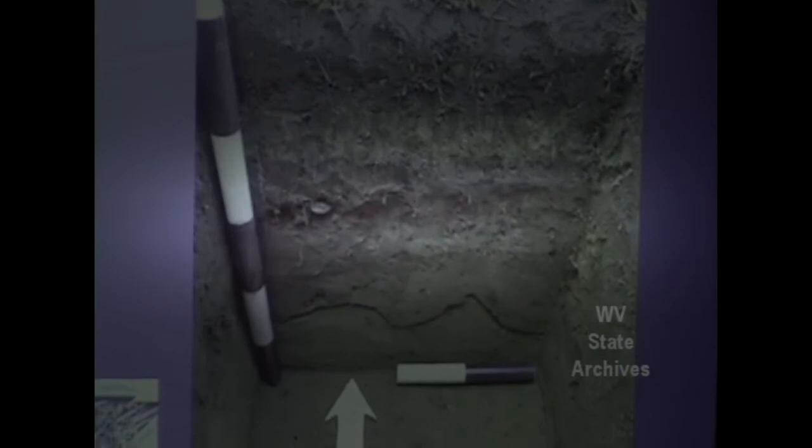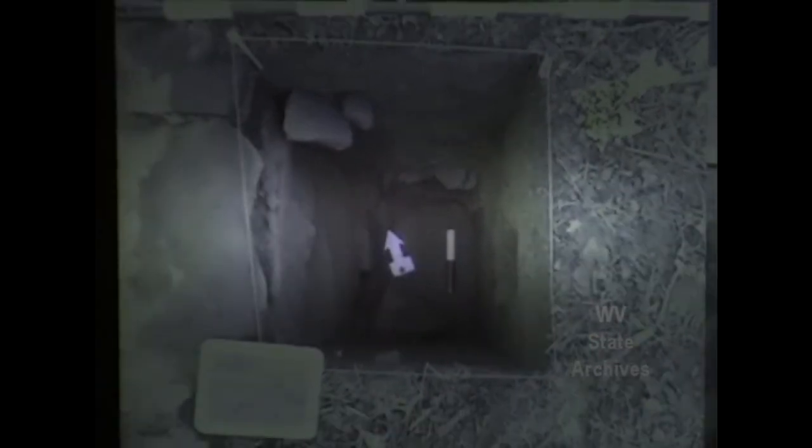And then there's a retaining wall on one side of the mound, and we dug this in just to make sure that anywhere the post went, we had to do archaeology to make sure nothing would be impacted. If it was, we would document it.